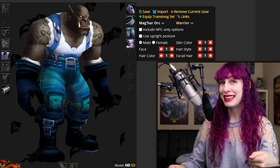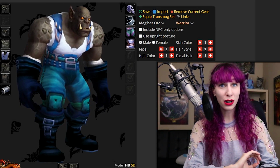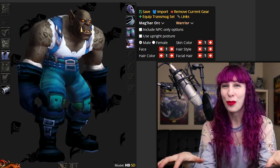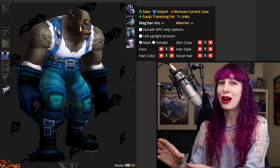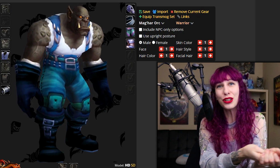Hi, I'm Hazel, and today I'm going to be taking a look through the customization options of the male Mag'har Orc for the first time, including the much coveted and long-awaited upright Orc Posture. Now, the upright Orc Posture should be available to not only the new Mag'har Allied Orc race that we're going to be looking at here today, but also to existing regular green orcs.